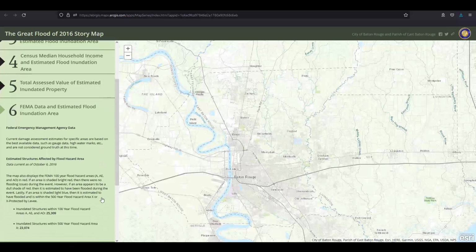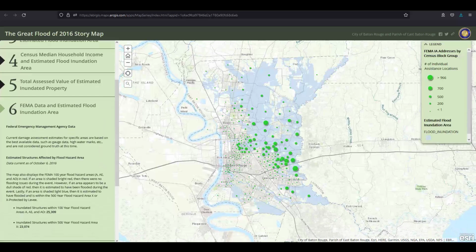The 6th tab shows the number of individual assistance applications that were submitted to FEMA by census block group. In the narrative at left, counts of inundated structures within the 100 and 500-year flood hazard areas are provided. Also, for reference, the estimated flood inundation area is provided.